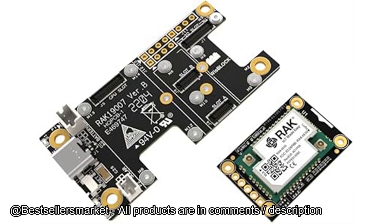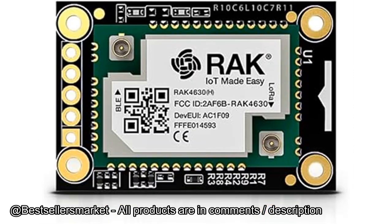Now, let's talk simplicity. The kit is pre-flashed with a working version of the Meshtastic firmware, so you can hit the ground running. And if you're wondering about compatibility, it's all covered. This kit easily integrates with the Meshtastic app on both iPhone and Android devices. No screen is needed. Your smartphone becomes the control center for your network.